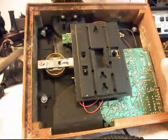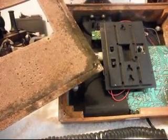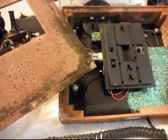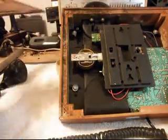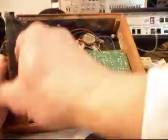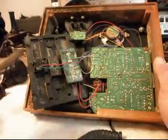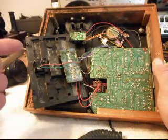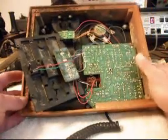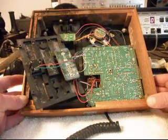Now what we're finding here is this telephone was probably wet. There's a lot of mold on this telephone, and it's gotten into the telephone. I think this telephone's been in some water and had some water damage. And that's basically what we're going to find here. We're going to find a lot of water damage.